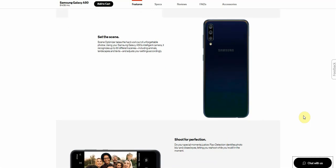Yeah, it's black. I don't know why I said blue, but it kind of looks blue to me, but it's actually black. So, as I said, the Scene Optimizer takes the hard work out of unforgettable photos. Using your Samsung Galaxy A50's intelligent camera, it recognizes up to 30 different scenes, including animals, landscapes, and text, and adjusts your settings accordingly. Alright?